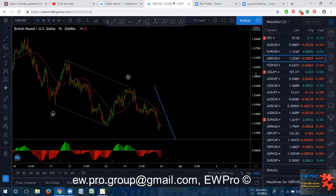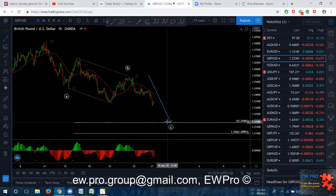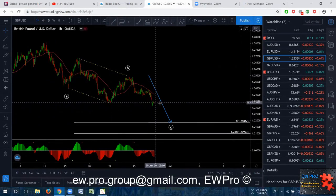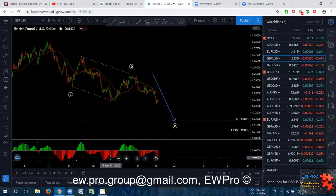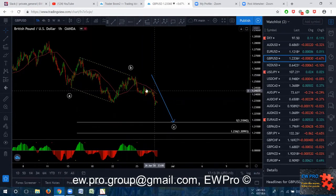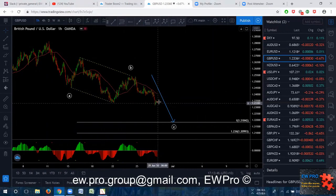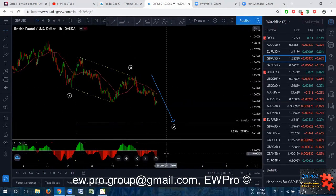GU, again, played out exactly how I was looking. We're getting this C down. Here's the 100 fib. You get little flags that you can sell, but we are getting that bullish divergence, so you have to be careful. Ideally, you want the first break, the first trade, and just stay in that first trade. And then if you get more flags, then you can add. But if you didn't get the first one, you shouldn't really be adding or taking a trade because it becomes risky. This can reverse at any time. We do have that bullish divergence, etc.